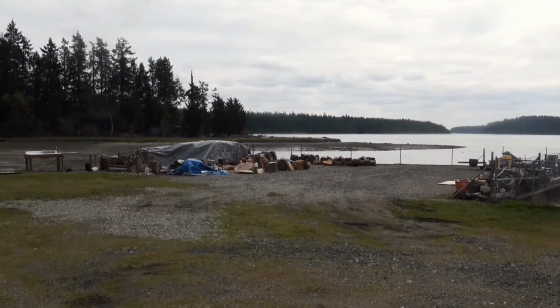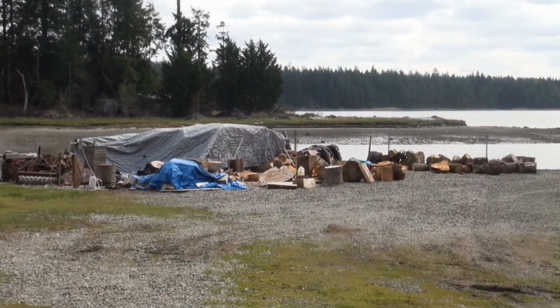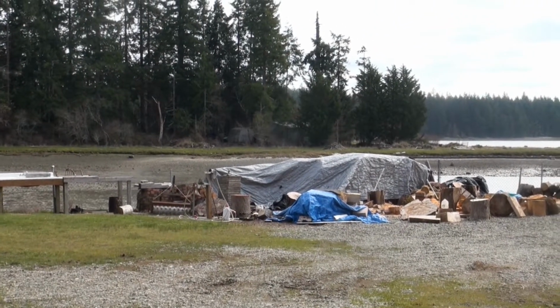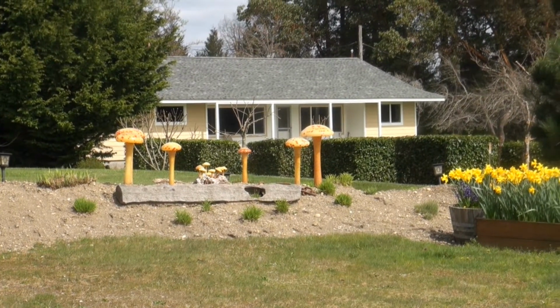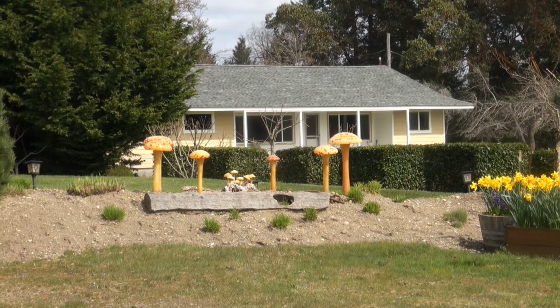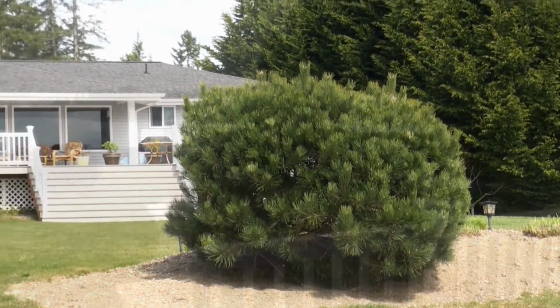We have a day it's not raining today, which we've had more than our share this year. So there's my beach. I have raised clams and oysters out there. And if you notice out here on this little island, I have some mushrooms out there. They're made out of glass. Glass blower friend of mine made those. Little garden spot.